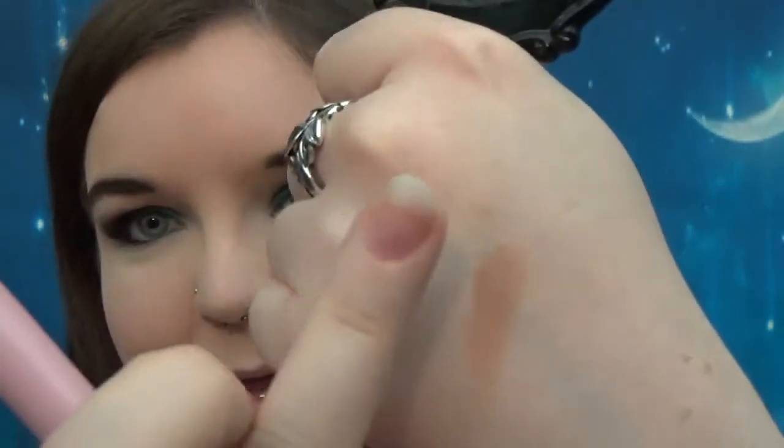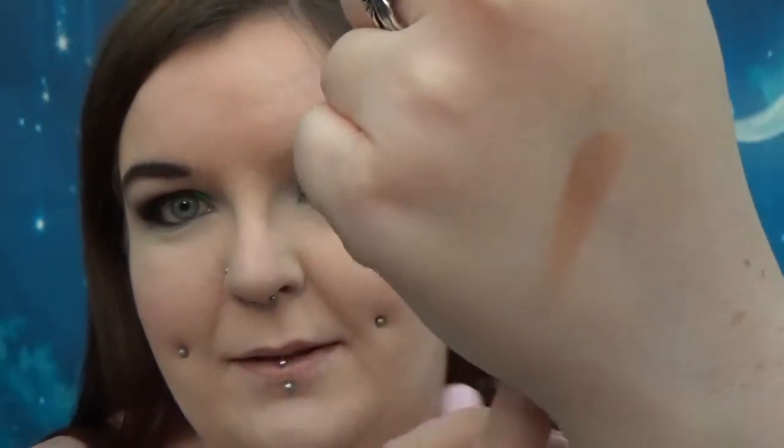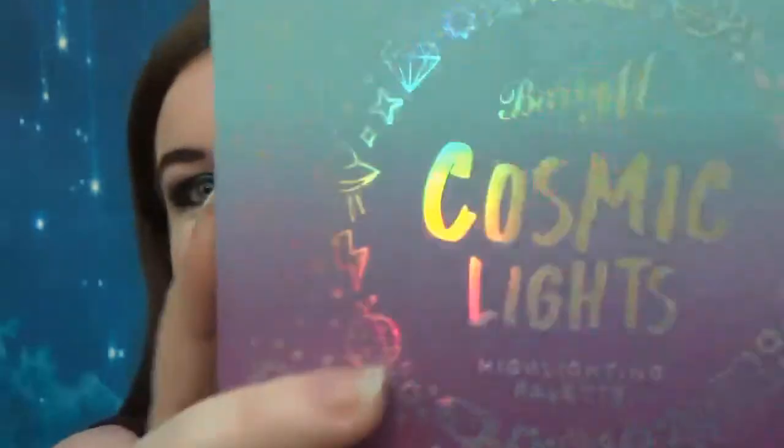So the Chiselled Cheeks palette also comes with a highlight powder, but to be honest, this is not going to work for me as a highlight because it's darker than my skin. Not going to be using that. It's got a bit of a yellowy tone to it, so it could be a nice brightening setting powder, but that's that.